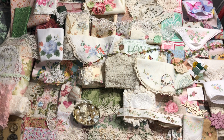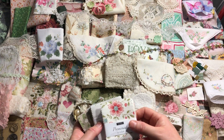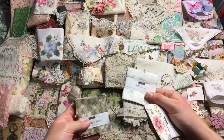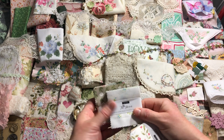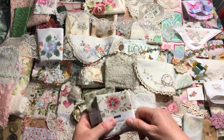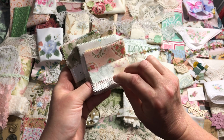Now I've also got a range of the mini charm squares, which I love to use because they're just small 2.5 inch squares of fabric. So I've got the Promenade range, the Shores and Country Rose. I usually just keep an eye out for when these come on special, when they're selling out of them. So Little Patch of Heaven, where I've bought my new fabrics from, which is like a quilting store here in Victoria. I just keep an eye out when they're having a sale and when they've got discounted.